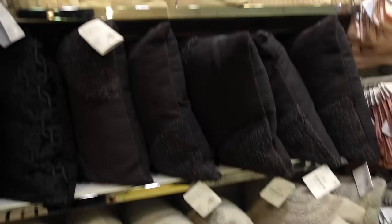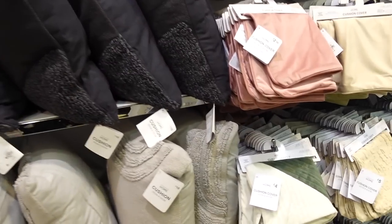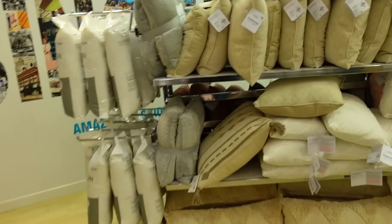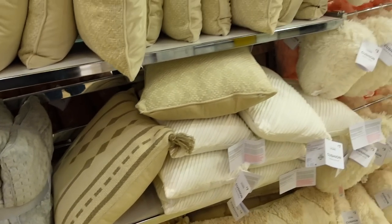But the cream ones are lovely, but they just get trashed. What about the grey? Will the grey get dirty as well? Probably. Oh, there's some different cushions here. That's a nice one. We've got loads of cushions. They've got loads. Oh my God, look at them.